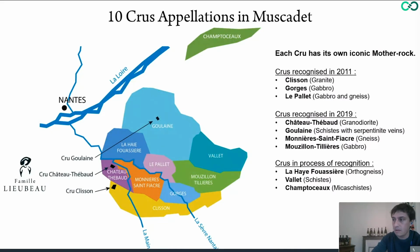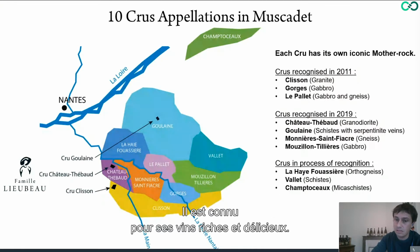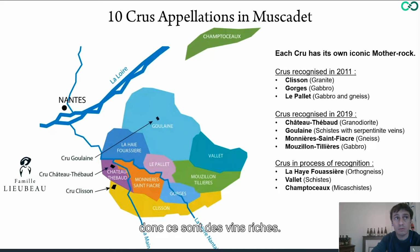and mineral wines. Le Pallet is also one of the first crus that was recognized in 2011. It's known for very rich wines, very interesting ones. Vallet is located on a schist area, and Goulaine is located on an orthogneiss area. Most of the Goulaine terroir has a south exposure, so it's quite rich wines, and you have a vein of orthogneiss that's following the Sèvre.